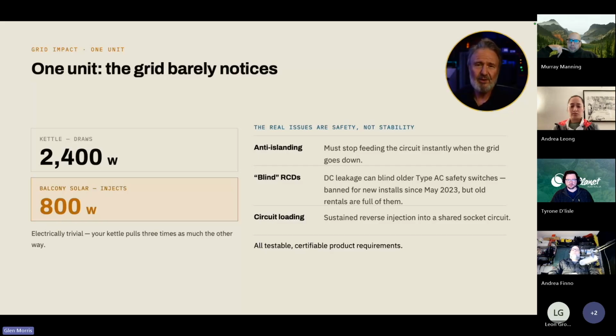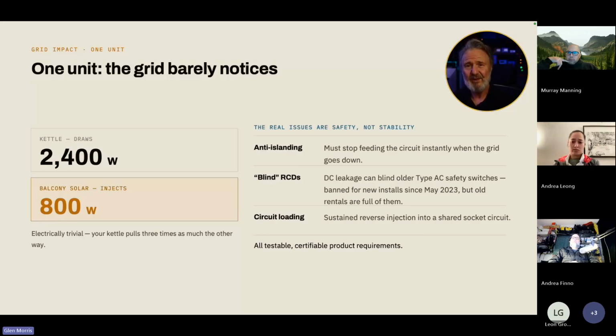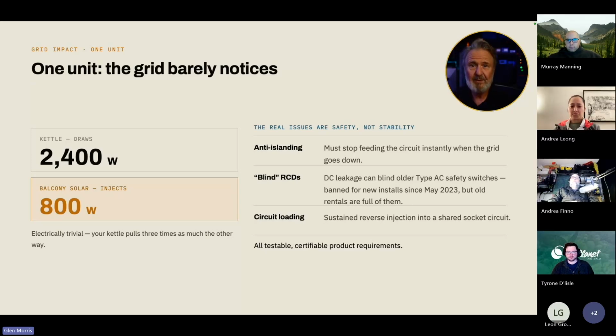There's a small concern, which I think is irrelevant, that sustained reverse power could overload your socket. 800 watts is very, very little. You know, your blow heater is 2000 watts and it can be on for hours and hours and hours. So I think that's a bit of a furphy, but it is one of those things.